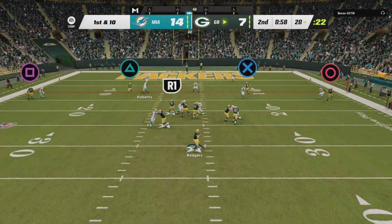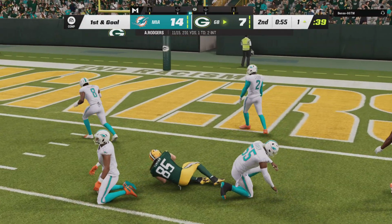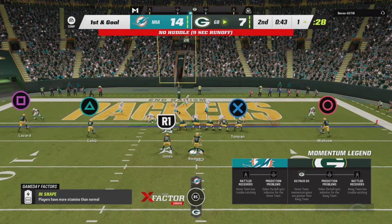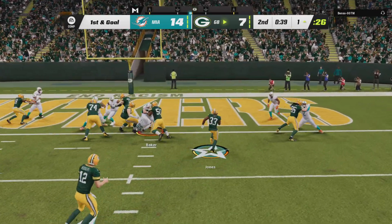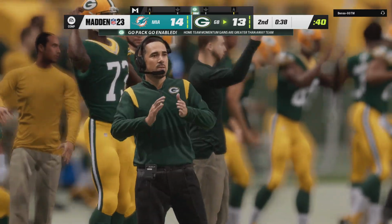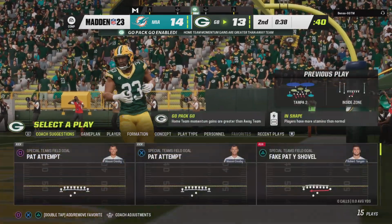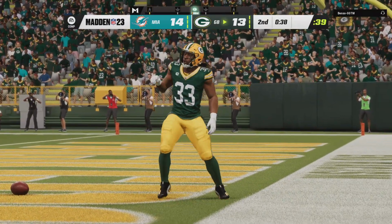Into the red zone, it's Rodgers. That's going to be caught. And the Packers are going to be set up with a first and goal on a pass play that moves them all the way down to the 1. Now Jones. And he'll take this into the end zone for a Green Bay touchdown. Aaron Jones punching it in from a yard away.